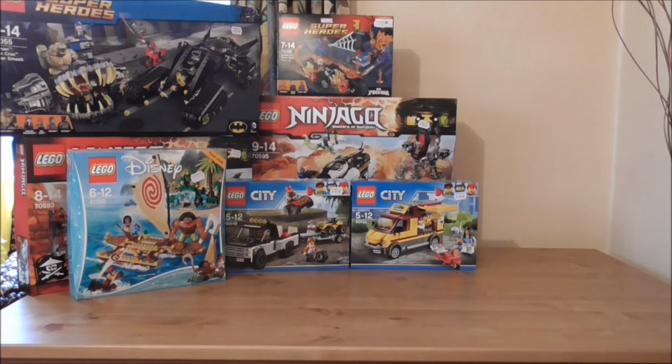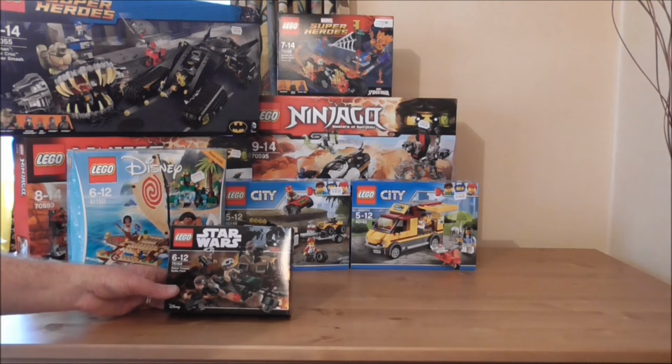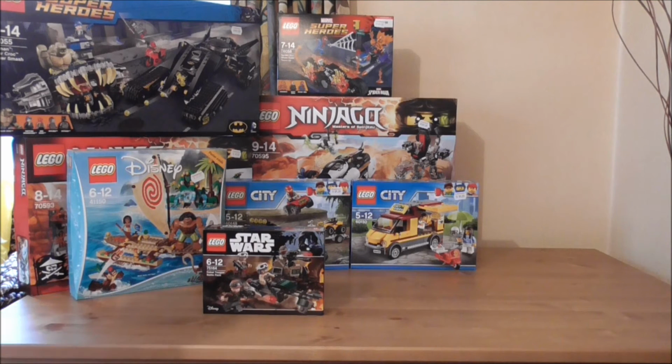And they also had some new Star Wars, which was buy one get one half price as well, with battle packs. So I got Rebel Trooper Battle Pack 75164. Very cool set. I like battle packs, and I have all the battle packs from 2006 to now. I think they're one of the cooler things that Lego do with Star Wars, and great for army builders, for those that, you know, get into that thing.